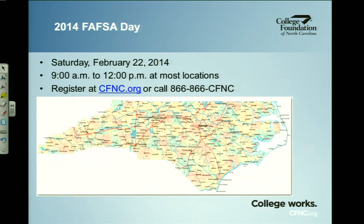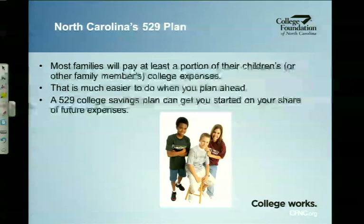We do have FAFSA Day every year, and I believe actually FAFSA Day was held here at Central Carolina Community College, where we assist families with completing the FAFSA form. This is something that we do annually. Only thing we ask you to do is bring in your tax information and we will help you free of charge on an annual basis.